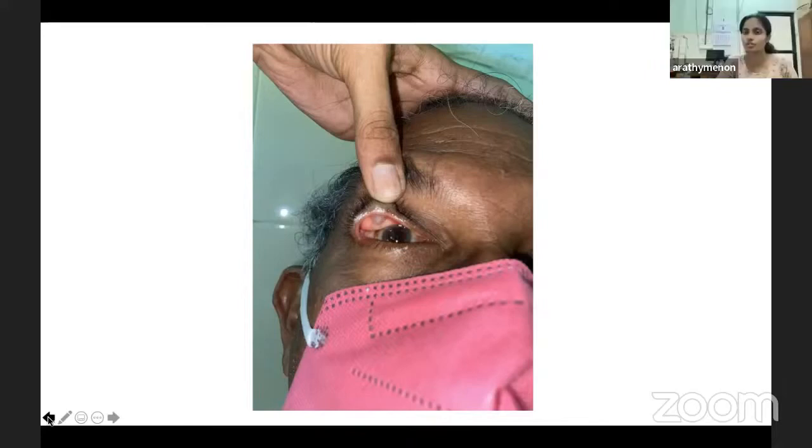And also for the metastatic lesions, most commonly liver or lungs, distant metastasis. So we should order CT chest and abdomen to rule out distant metastasis. Okay. So suppose the sentinel lymph node is positive. Then how will you proceed further?